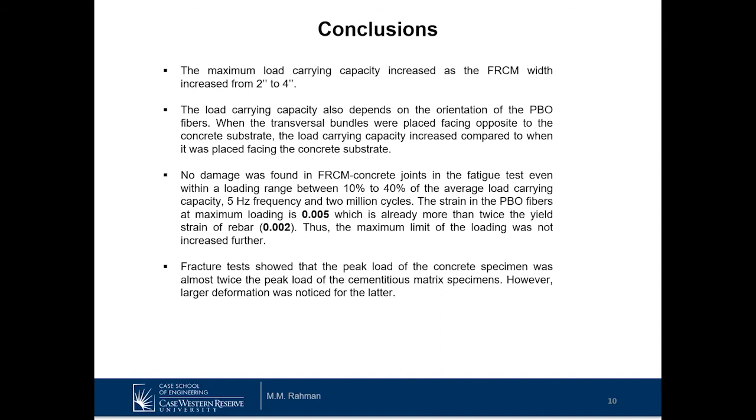Part of the reason we haven't investigated higher loading percentages yet is that even with 40% of the load, we arrive at a strain in the PBO of 0.005, which is already more than twice the yield strain of conventional rebar, which is 0.002 or so. That is why we didn't increase the maximum load beyond 40% yet.